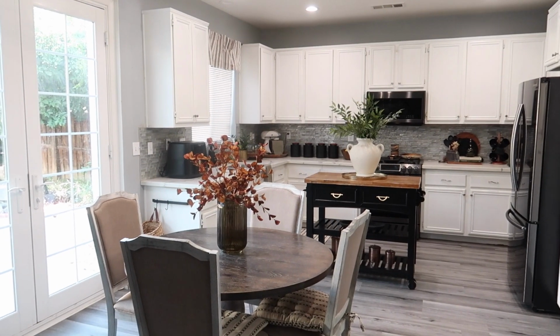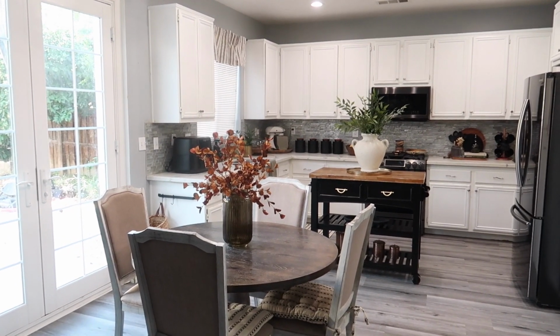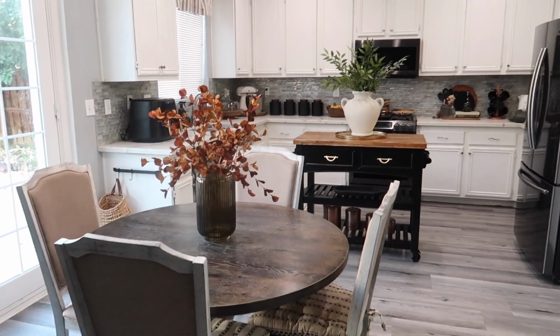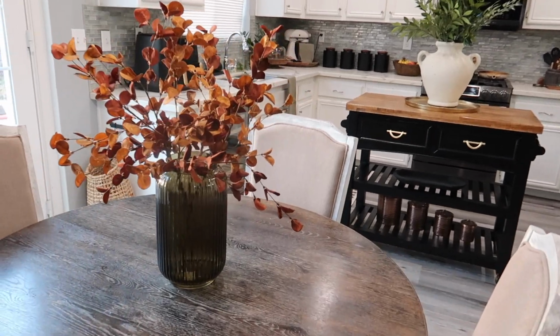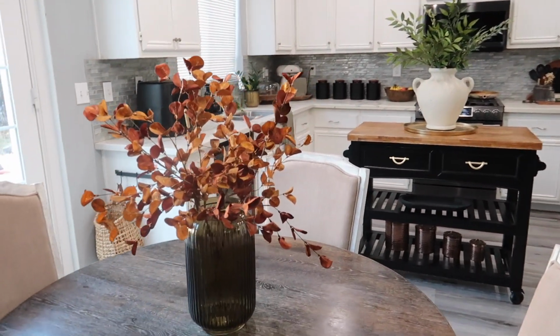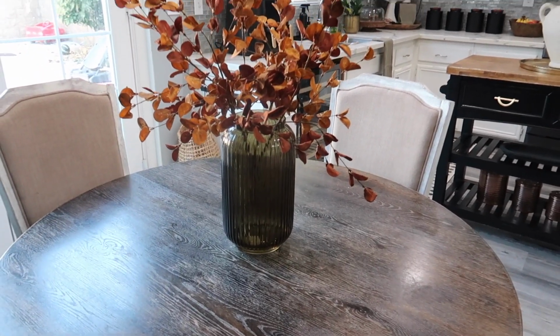And you guys, I'm so excited because I'm starting to decorate for fall. All I have right now is those stems that are on the table. But look how pretty this vase is. If you've been following me for a while, you know I've incorporated some olive in my kitchen. So this is an olive colored vase that I got from Target.